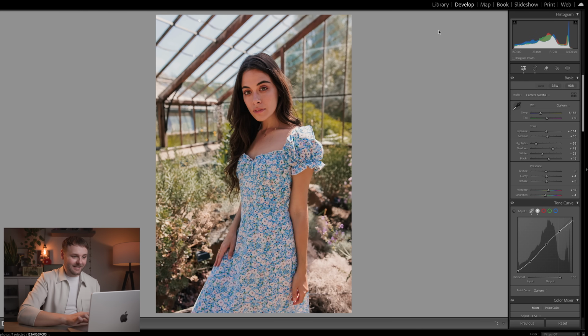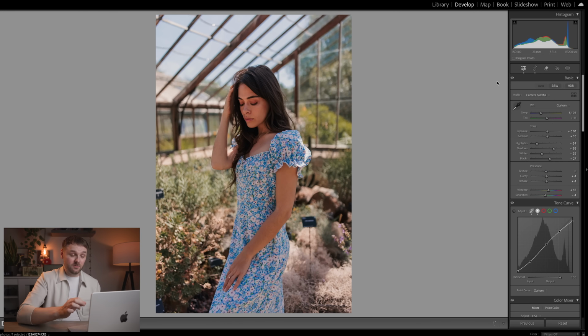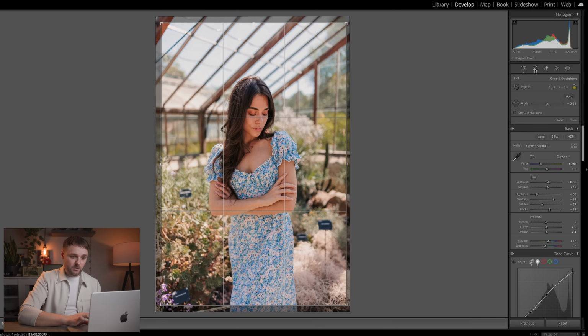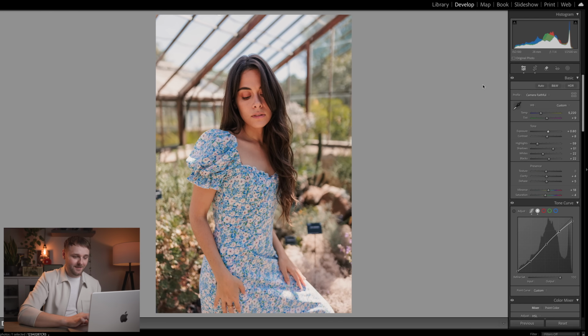Looking through the gallery again, it even handled things like straightening and cropping way better than I expected, because that's something that, again, eats up a lot of time in the editing process. And you can see in this image, for example, in the greenhouse, it detected the lines in the glass behind the model in the greenhouse windows, and it's actually straightened the image in accordance with that. So again, that's really impressive how it works all of that out.